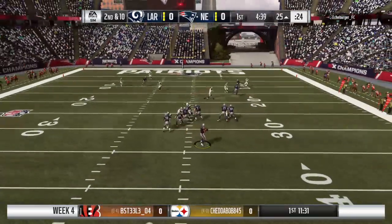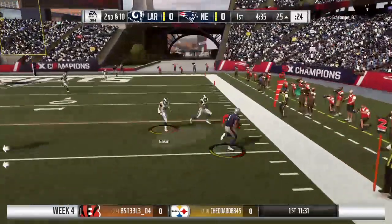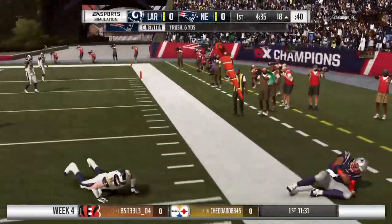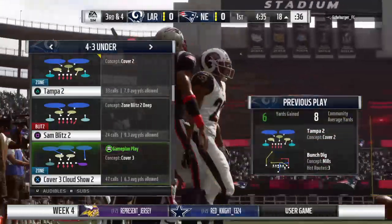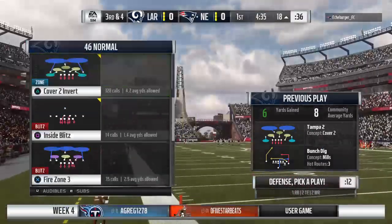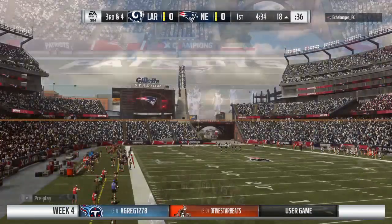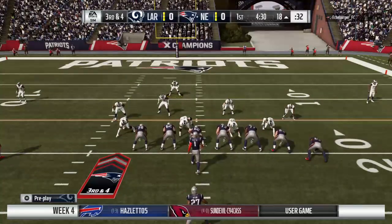To throw on second down is Newton. Eluding the pressure right. And he'll go out of bounds in the red zone just inside the 20. 6 yards there off the scramble, but it'll still leave him with a 3rd down. Okay, he's not going to get the first down, but this is still a nice job of buying some time and then running to get to the sideline and get out of bounds and avoid the big hit.